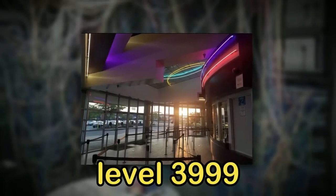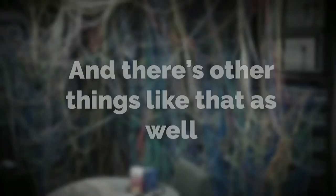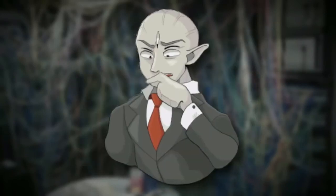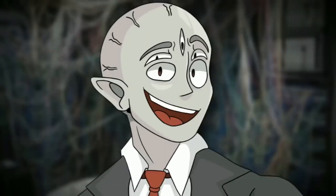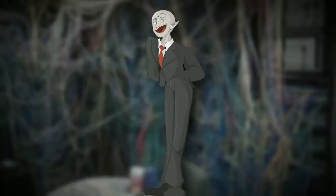Or if you cheat on an arcade game in Level 3999, which is a Backrooms exit level, you'll be sent here as well. So don't cheat. And there's other things like that as well. There are other things that can send you here, like trying to open up locked doors or trying to no-clip past levels that you don't want to go to, if you're trying to avoid Level Exclamation Mark or something. That'll get you sent here as well. Or at least that's the leading theory, because only a few people have survived this level to tell the story.